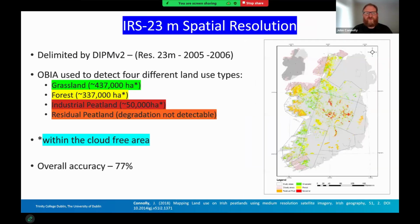Then we move to a much lower, much finer spatial scale. So this is the India remote sensing. This is work that I did and was published in 2018, which I presented to you earlier on. In this, we're able to see a bit more detail and look at the grasslands, the forestry, industrial peatland and residual peatland, and understand what it is doing over time.